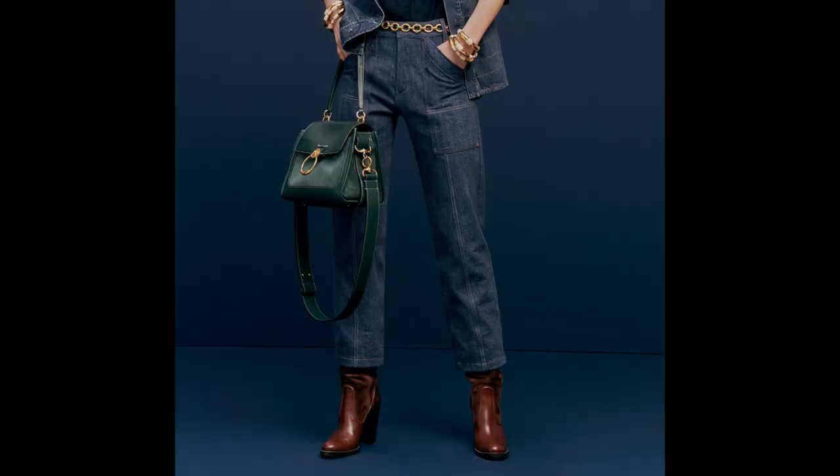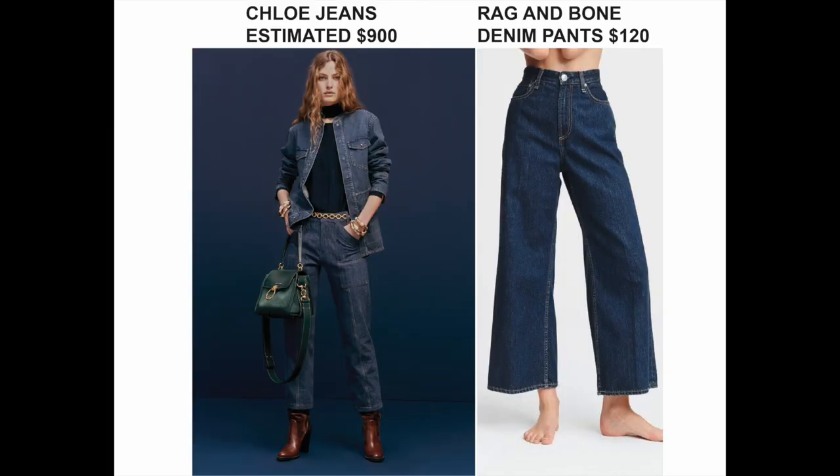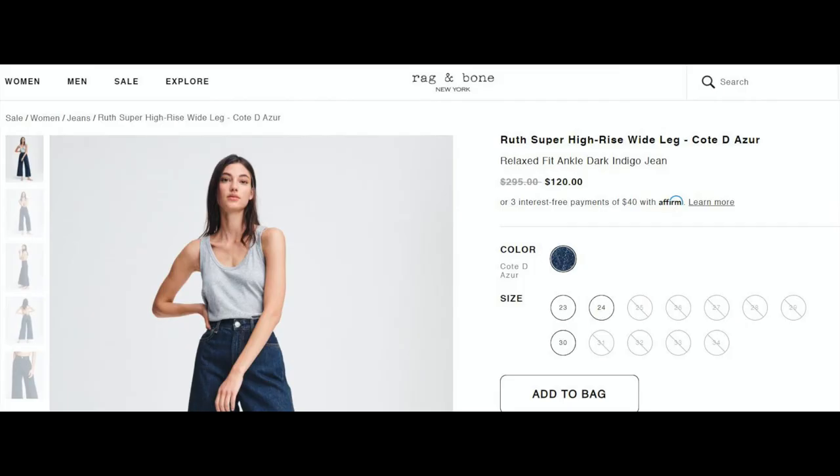And now we have $144 left for a great pair of 70s inspired indigo denim jeans. Here's what I found: super high waist, wide leg indigo denim jeans for only $120 to complete our shopping agenda. Yes! Congratulations, we did it!